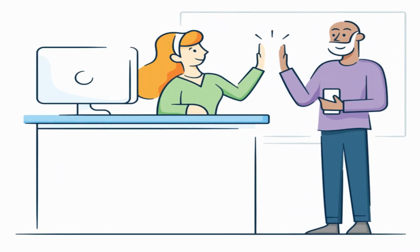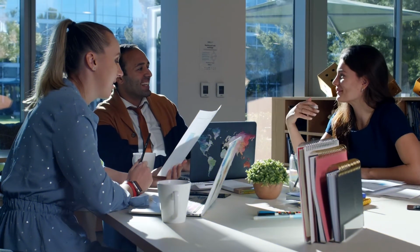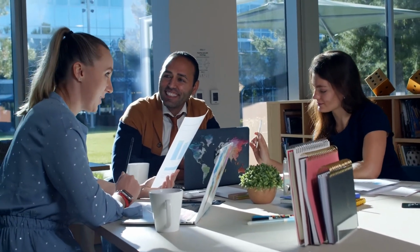Obtain a required business license. License requirements will vary according to your state or even according to the county where you plan to do business. Contact your county clerk's office to determine if any licenses or permits are required for your type of business.